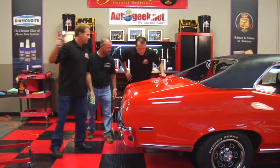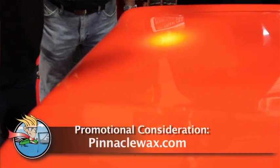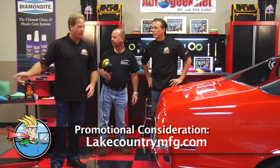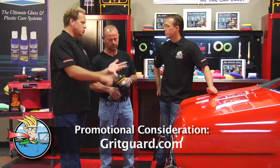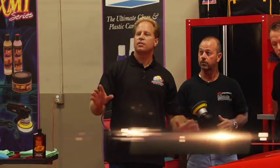Nice. Okay, check this out. Where are the swirls? They're gone. Beautiful. And to save you all that elbow grease too. The key thing is just using the right pads. I got a nice selection of Lake Country pads. That was a polishing pad. You could tell it was so soft it's not going to do any damage. It's not going to swirl the paint. It's not going to burn the paint. Completely safe. That's great.